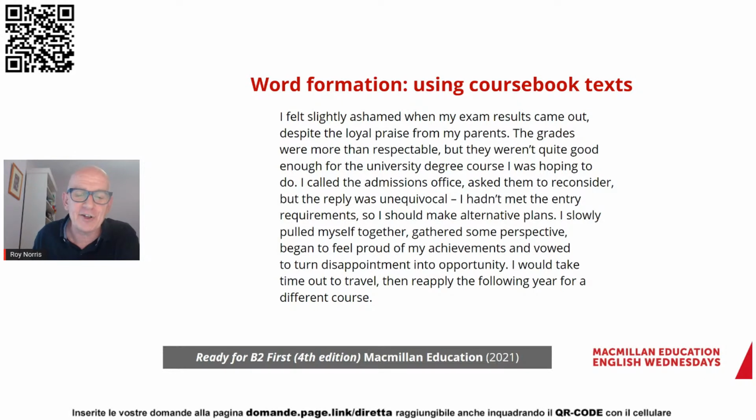I'd like you to read that first paragraph and just look for words which you think might be tested or could be tested in a word formation exercise. Have a look.